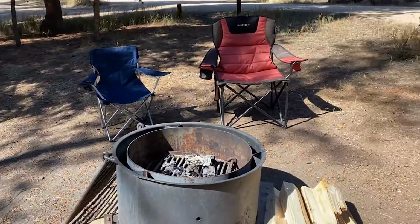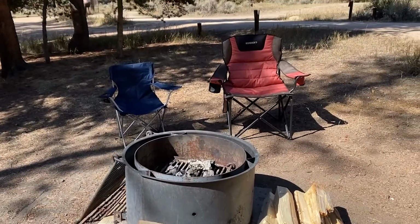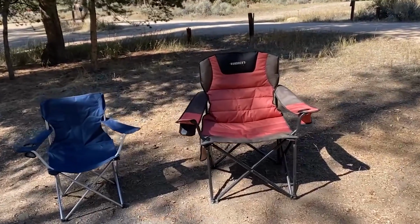Over here, we got some wood. We were able to have campfires this year here in Colorado. We got a lot of rain early in the year, so it's been good for us.